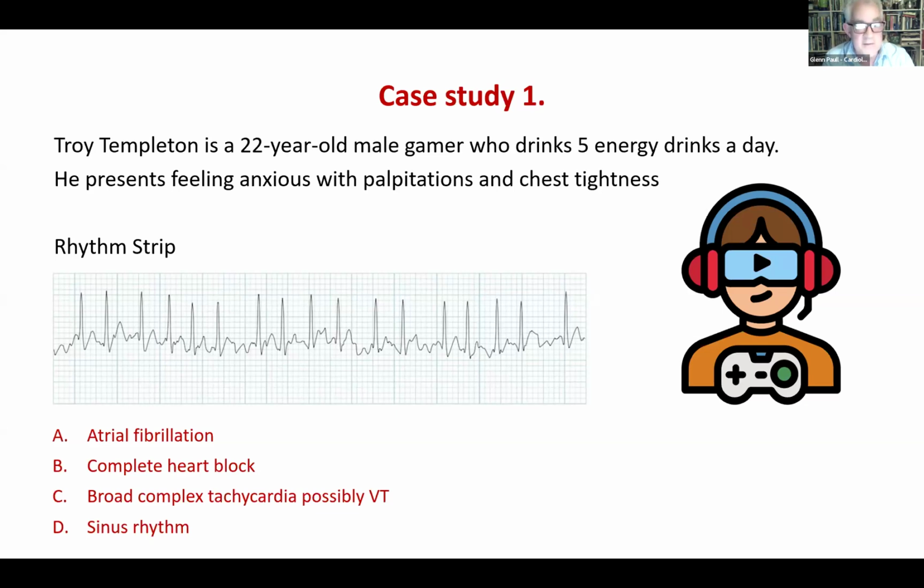And now I thought we could do a little bit of a case study and a multiple choice. I think, was Bertha going to help with this? Yep, I've just launched the poll.